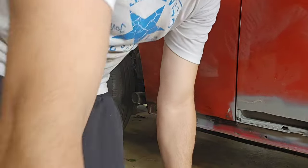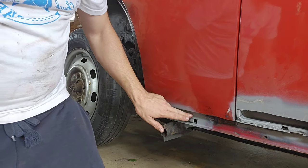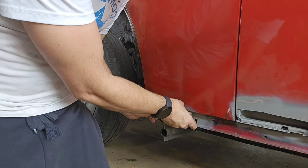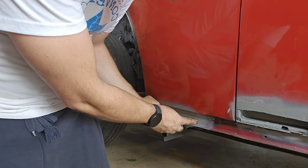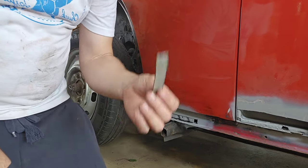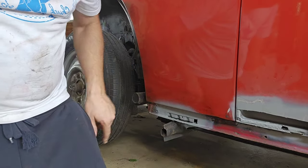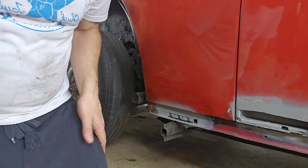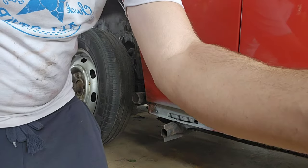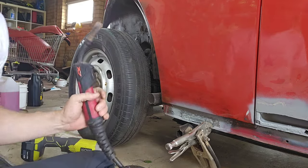Alright. We're going to grind back some of that paint so our welds will stick, and get ready to put our patch panel in. Oh, I did it the wrong way. Anyways, I may have to cut this up to fit too. But anyways, grind back the paint off this, start welding that bastard in, and yeah, get the rest done and hopefully get some paint on this car this afternoon. Alright, let's go live. Time for some bug zapping.